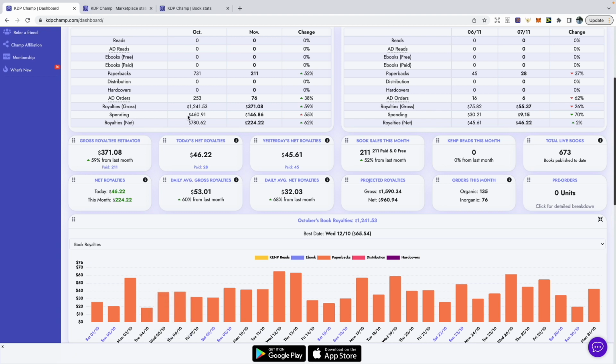and the smallest day for October was where I earned just $18.71. You can see I spent a total on ads of $460.91, and that is quite a lot. However, it has given me a lot of data, and a lot of my books are also ranking really well on the first and second pages, and I've also got good reviews. So I'm just building up for, as I said before, November and December, and looking forward to it.